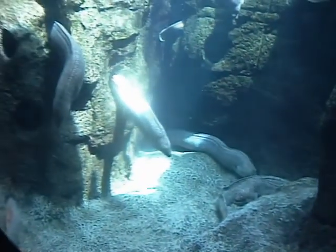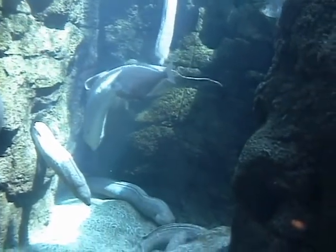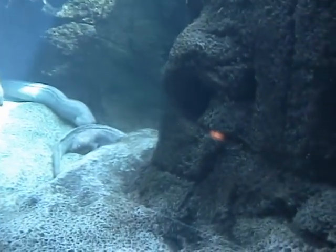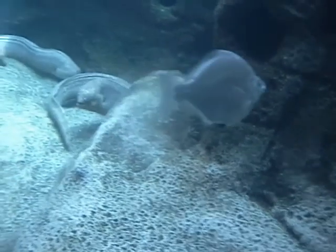He's hungry. Look at him. He's looking. He wants to go bite you. Oh, there's a guitar shark. Swimming in this stuff right now. Look at that one. He's creepy. Their eyes are weird.